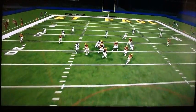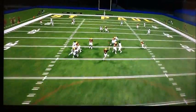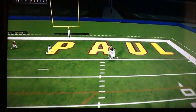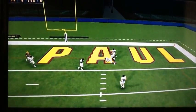Mikel Oliver. He's a starting outside linebacker for Harding High in St. Paul. But if the coach was to use Mikel, the 6'2", 240-pound freshman, this way, they could score in the end zone, red zone, all the time. Number 8, big time, Mikel Oliver.